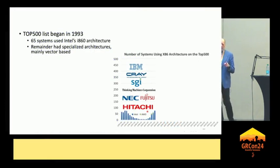So I want to talk about the Top 500 list. There's a lot of interesting things that come out of it. So back when we started in 1993, there were 65 systems that used Intel instruction set. And in fact, it was the Intel i860 architecture. And this graph here is, let's see, can we see that dot? Oh, there it is. So this graph is reflecting the number of machines that used Intel processors.